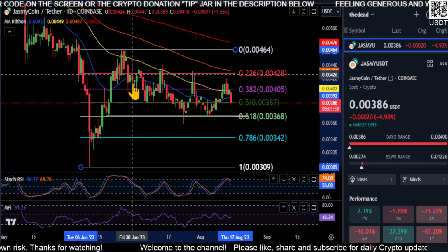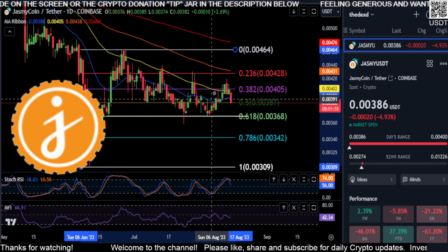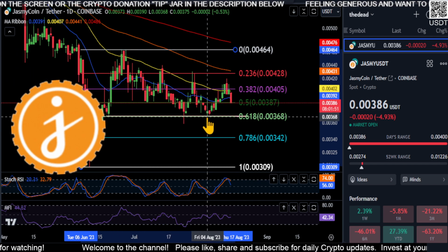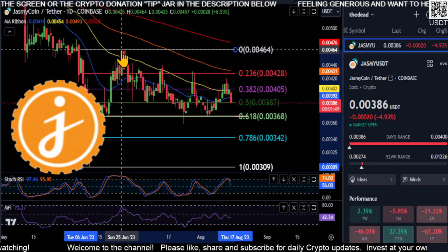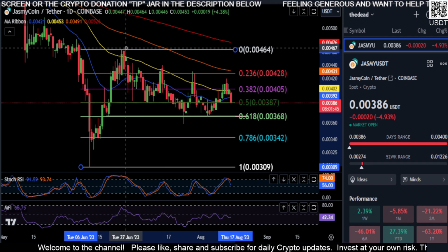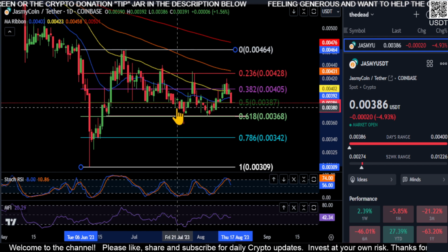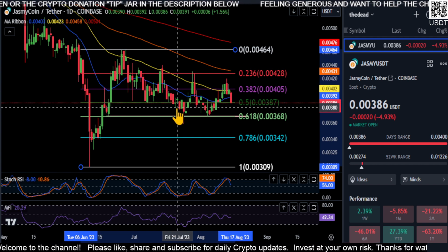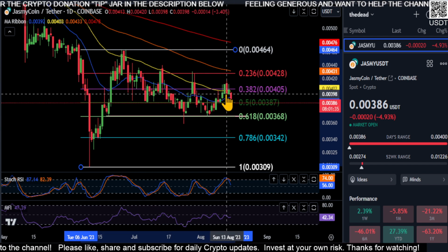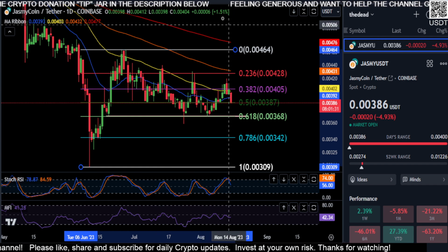From the low to the high, we had a 0.5 retracement and a 618 retracement, and we're just, as you can see on the chart, making lower lows and lower highs. And we are forming this descending channel pattern here, which is bullish. You could call it a bull flag, a descending wedge, or a descending channel, but ultimately, this is accumulation and bullish here for a push higher, in my opinion, of course.